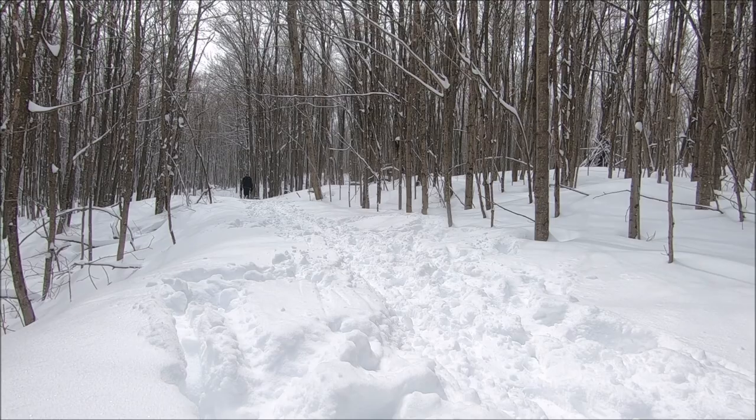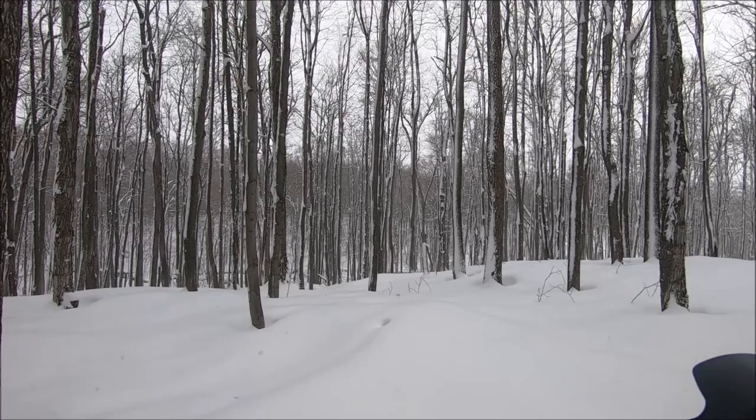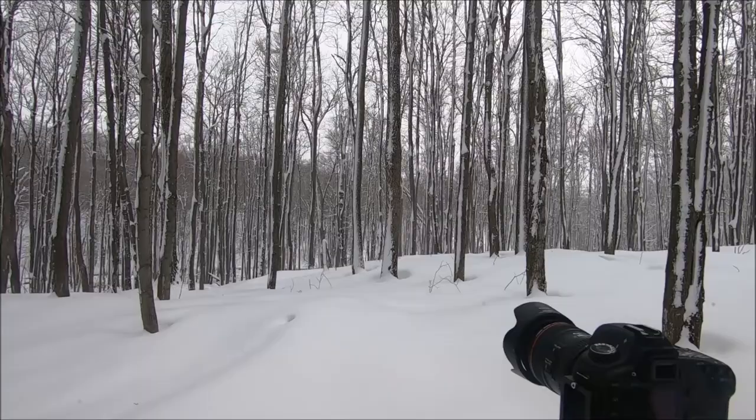First composition of the day. Just off the trail, fresh fallen snow, beautiful tall maples, impact snow along the side of the trunks and branches. Absolutely a beautiful scene. We're on the tripod.